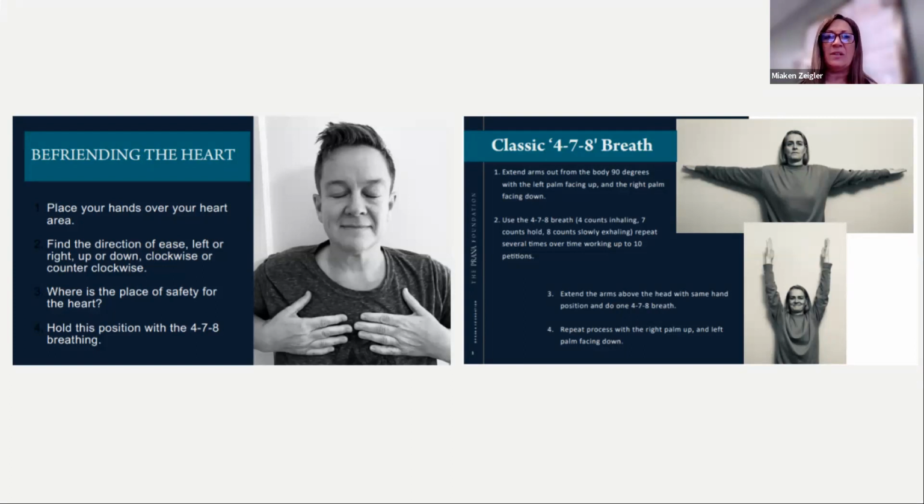So same thing, we're going to keep our eyes closed. We're going to be in just that nice posture, and we're going to extend our arms out from our body 90 degrees with the left palm facing up and the right palm facing down. Yeah, everybody there? Okay, so arms are out. I know you in video land, even if you're watching, can't fully see me. My screen doesn't go that big, but arms are out to the side like in the picture. Yeah, left palm up, right palm facing the floor.